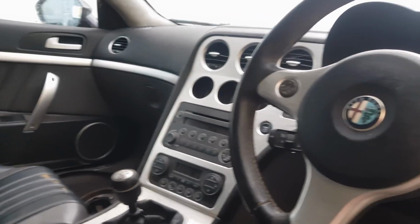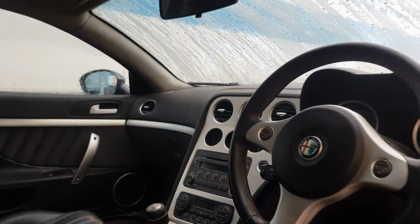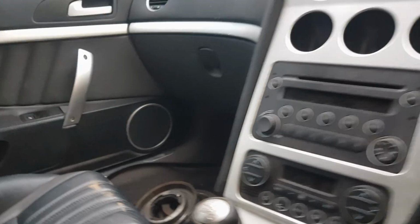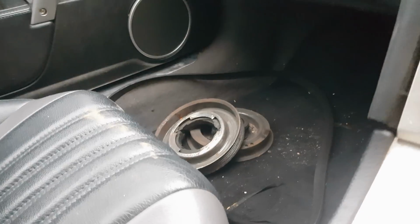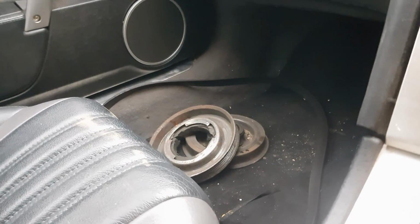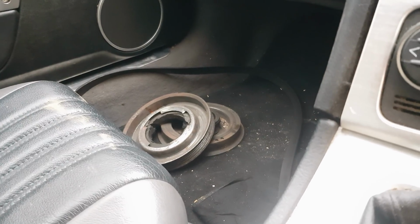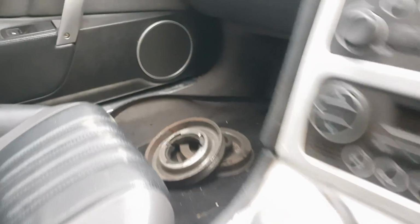So yeah, it's a 2.4 diesel. It needs a good clean. It has done 198,000 miles, but it's all there. The fault it's got, it needs a new one of those, if you know what that is. That's the crank pulley, very common problem for going. I've got a used one in the unit, so I can chuck one of those on it and then get it going again.